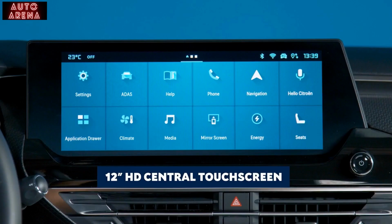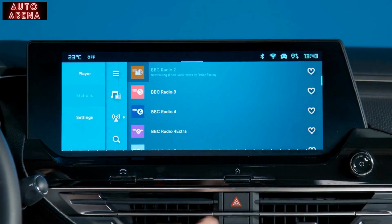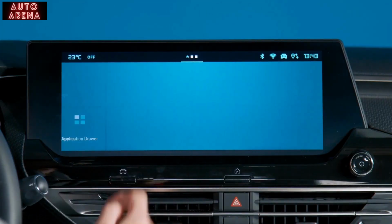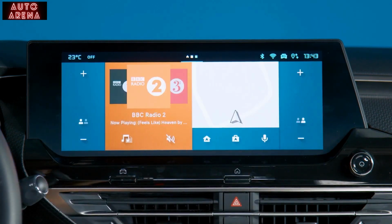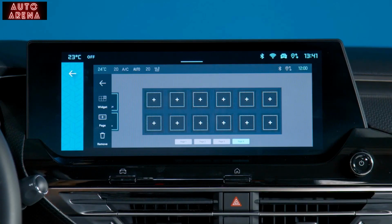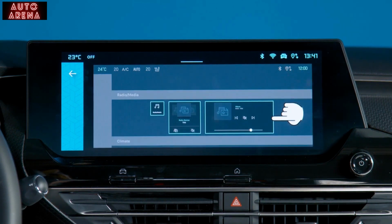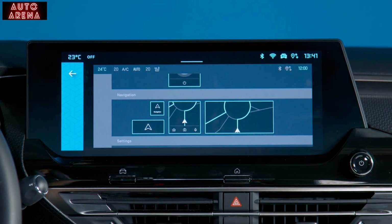So, jumping back into the driver's seat, you immediately notice this 12-inch wide crisp HD central touchscreen. It features the latest infotainment system from Citroën, My Citroën Drive Plus. Designed to be easy to use and intuitive, the user interface has been designed to replicate the home screen found on smartphones, so it's both user-friendly and familiar. The system can be set up to feature your most used functions for simplicity, which could be your most listened to radio station, favourite cabin temperature, or most called contact. All really useful stuff and completely personal.